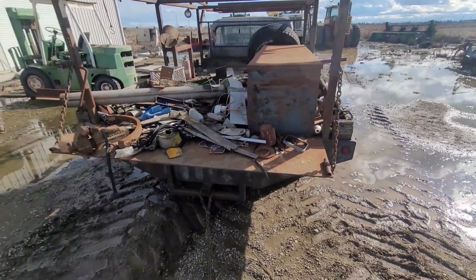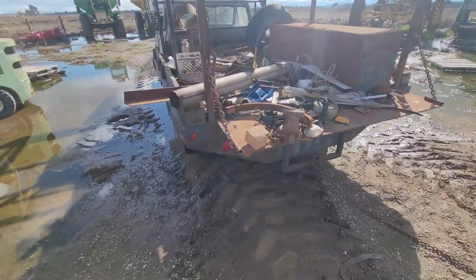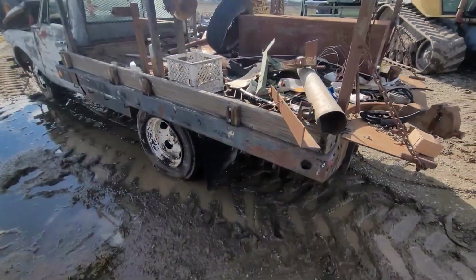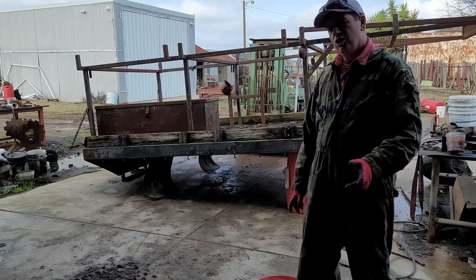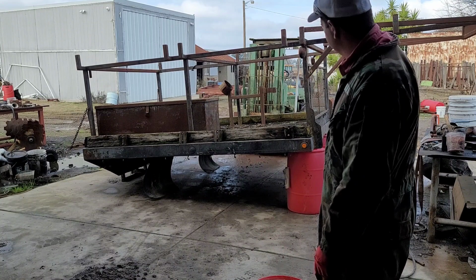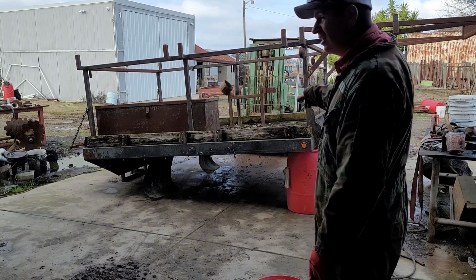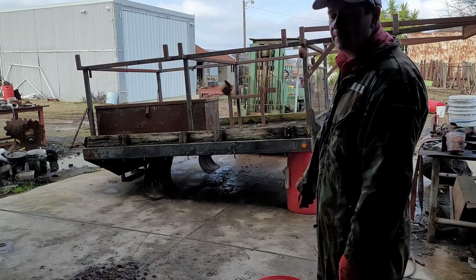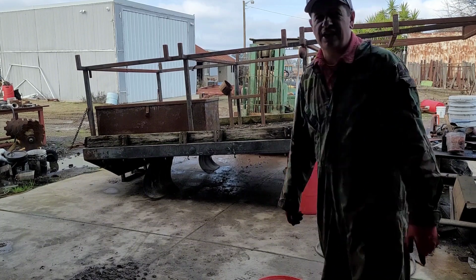But this thing's been basically abandoned over in the corner of the yard. It's got crap all over it, and it's basically been left for dead. So now I've got the main frame trailer all built out of mostly scrap, a freebie off that old truck. And now it's time to get this thing all torn apart and ready to slam onto that trailer.